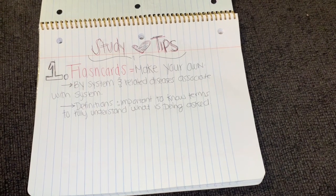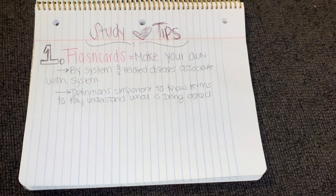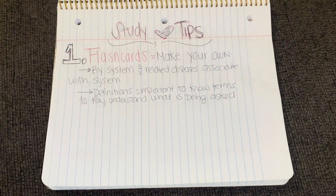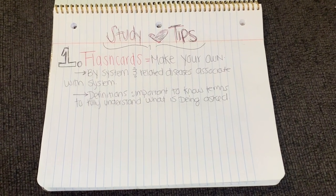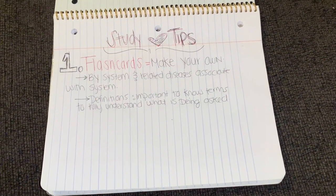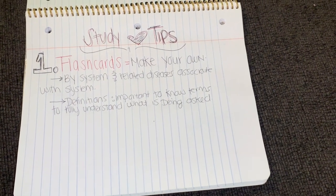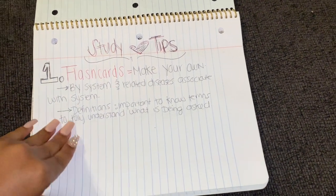And make sure you use those flashcards with definitions as well. I noticed that if you do not know the definitions, it'll be hard to understand the question, and hard to understand what exactly it is asking you to do. So tip number 1 for Patho is flashcards, and make your own. Don't try to use someone else's. The key to making your own is it helps you study, and you subconsciously remember this information because you're writing it down. And the more repetition, the more you'll be able to remember it.